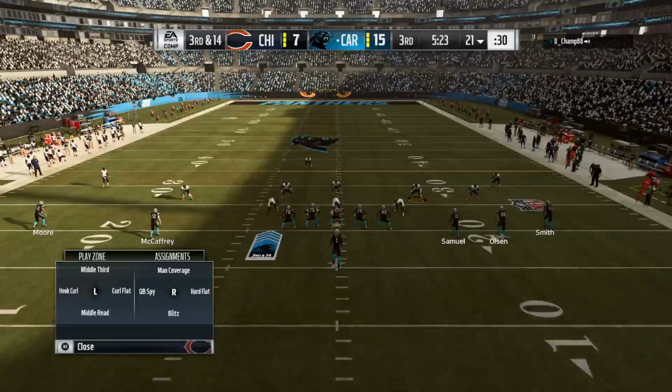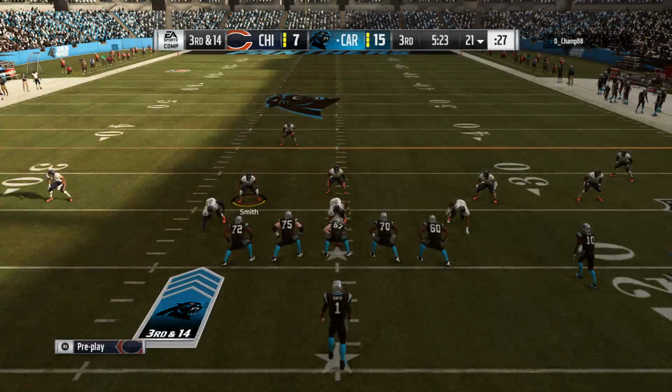The Panthers on third down. They've been good, 3 for 4 thus far. This is 3rd and 14.